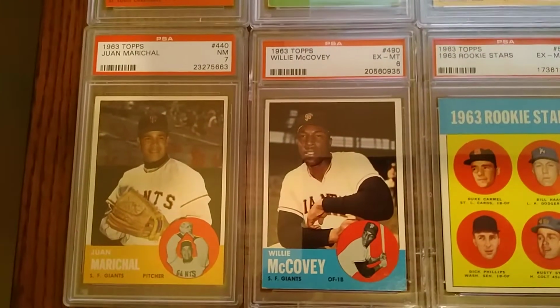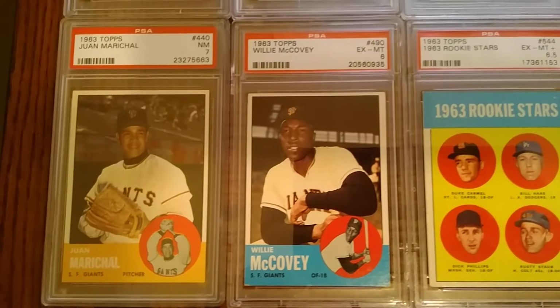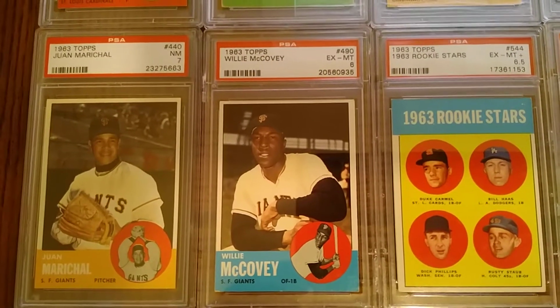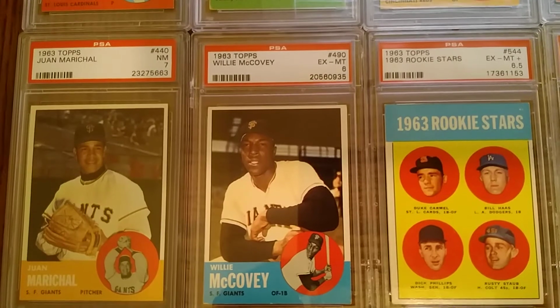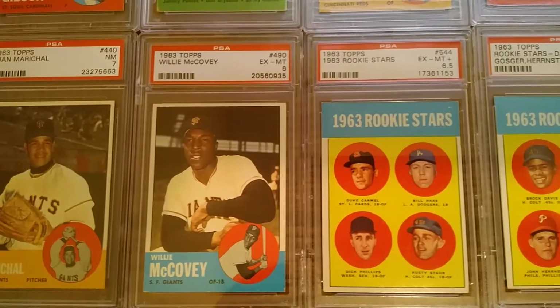Coming down here, a couple San Francisco Giants on the left. You see the Juan Marichal in a 7. And then the numbers go to 490 here, and you'll notice the numbering on these. Everything above 447 is a high numbered card, and therefore comes at a premium. So the Willie McCovey, a pretty expensive card, so I only got it in the 6.